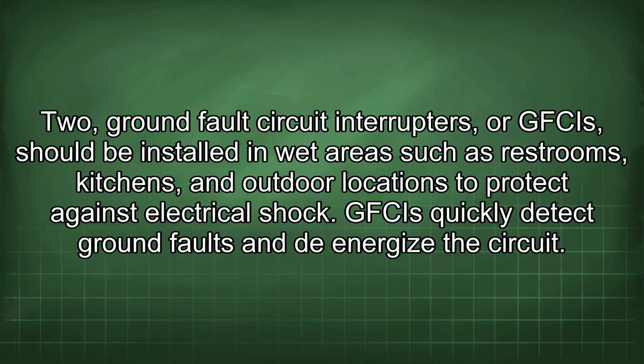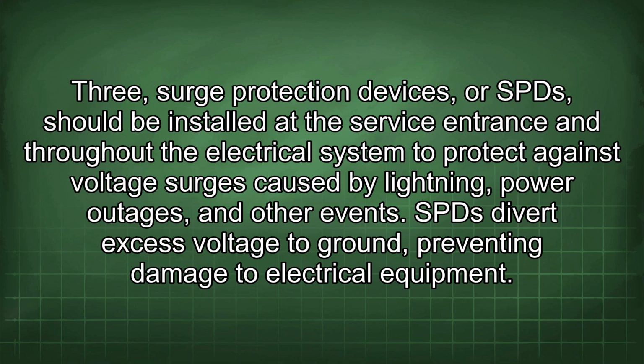2. Ground fault circuit interrupters, or GFCIs, should be installed in wet areas such as restrooms, kitchens, and outdoor locations to protect against electrical shock. GFCIs quickly detect ground faults and de-energize the circuit. 3. Surge protection devices, or SPDs, should be installed at the service entrance and throughout the electrical system to protect against voltage surges caused by lightning, power outages, and other events. SPDs divert excess voltage to ground, preventing damage to electrical equipment.